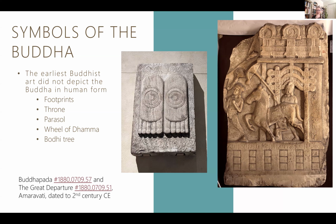So the key thing that I want to talk about that you notice about these stones, though, is that the earliest Buddhist art did not depict the Buddha in a human form.